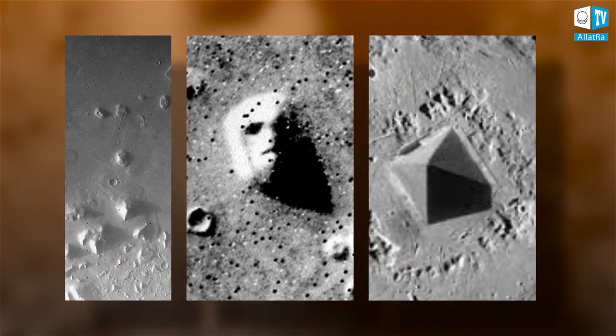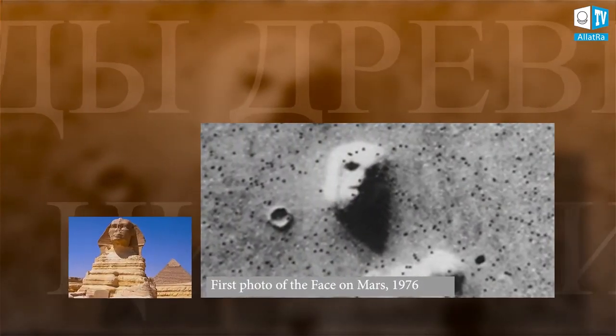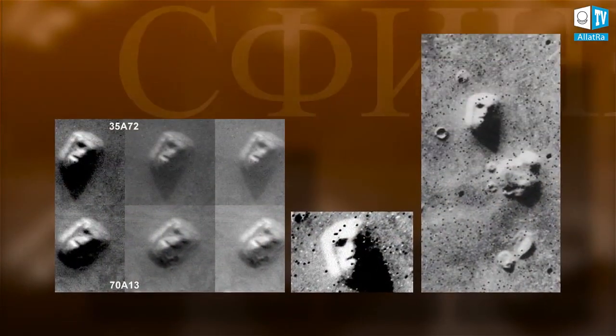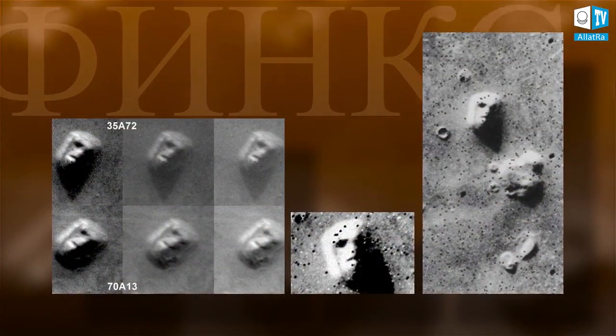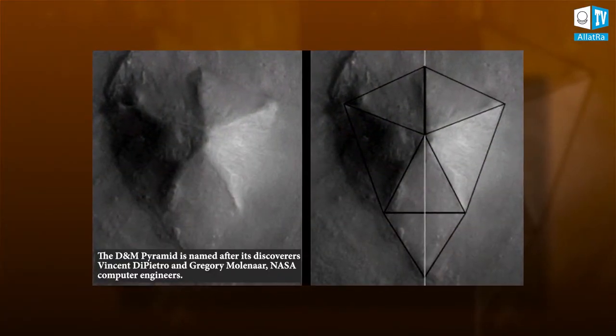Thanks to the second photograph taken 35 Martian days later, under different lighting conditions, another image was discovered. It made it possible to conduct a comparative analysis and accurate measurements of the face. Approximately 16 kilometers away from the face, there is a 5-sided pyramid, the D&M pyramid, named after NASA employees Vincent DiPietro and Gregory Molinar, who discovered it.